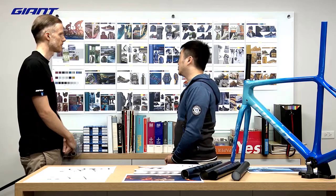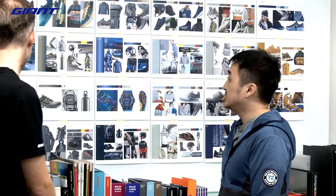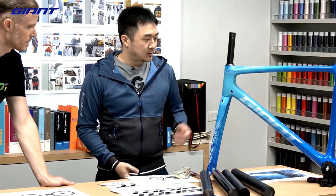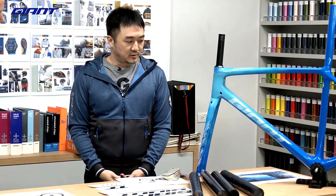industries. Like you see the wall behind me. This is the model year 21 color palette for Giant, and we have new color options, and we have some nice textures, and many interesting color combinations here. Yeah, nice stuff. And we are constantly experimenting with new technology, materials, and colors to improve the outlook. And for TCR, we really want to upgrade the aesthetic, making it visually stunning, yet clean and sophisticated.